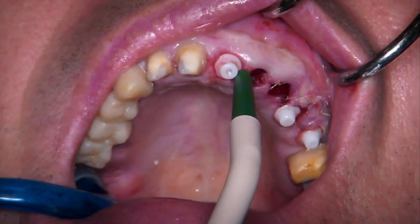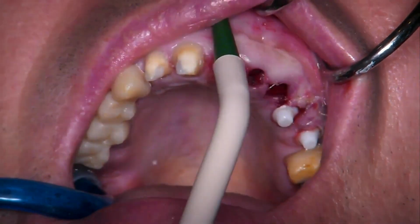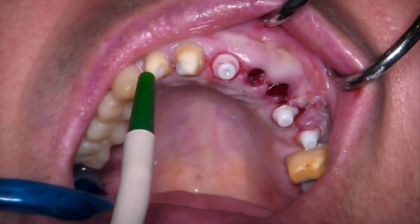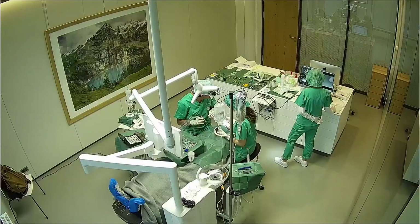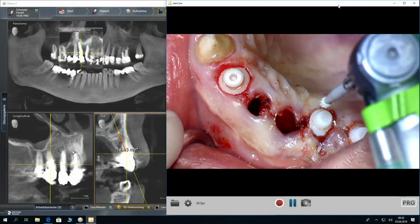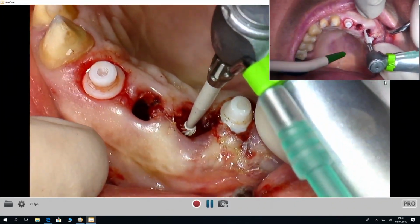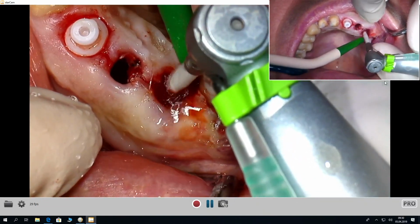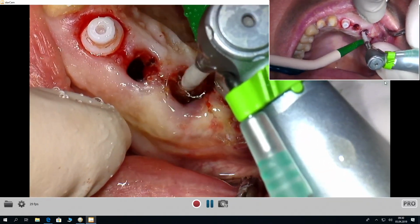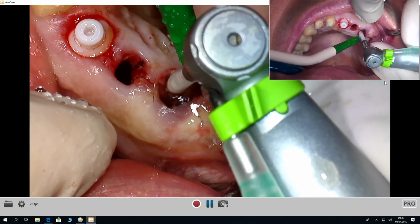Okay, we drill to 11, I think. Let's go a bit parallel to the two. A bit more. Okay, good. Yeah, okay. So, as we can see, we should angle it a little bit to the lateral incisor.